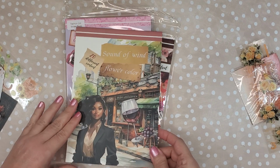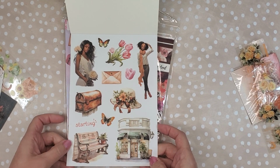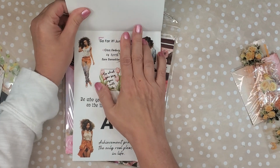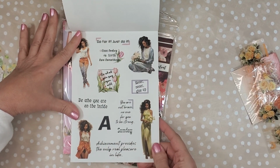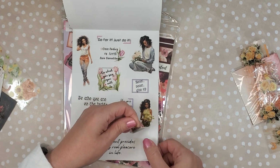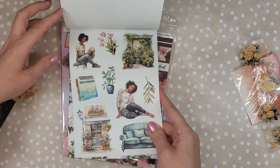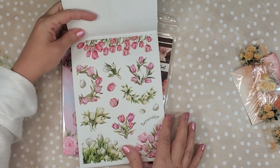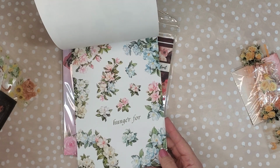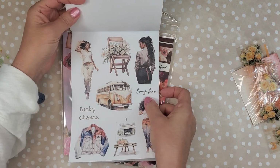Okay, so let's look at it. I'm going to do a quickish flip through. Okay, this is on clear. They're really nice. I am not unhappy. Let's see if they're cut well. Yep, they are. Nice. Very cute. Nice flowers and tulips. It says Saturday, kind of just a random Saturday. Okay, now these are paper. That's paper stickers.